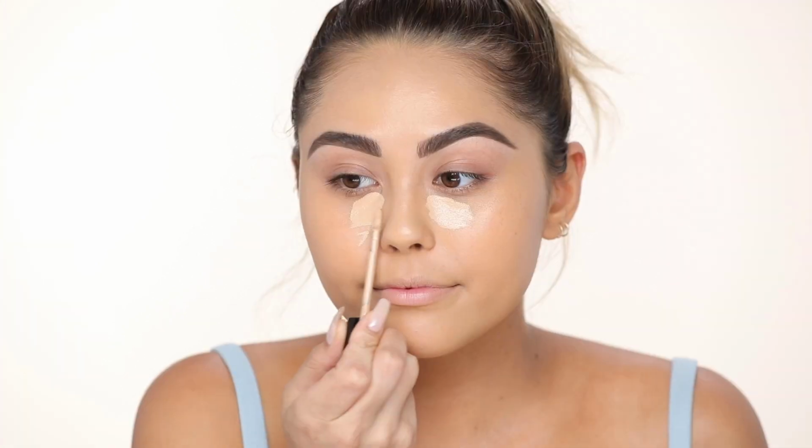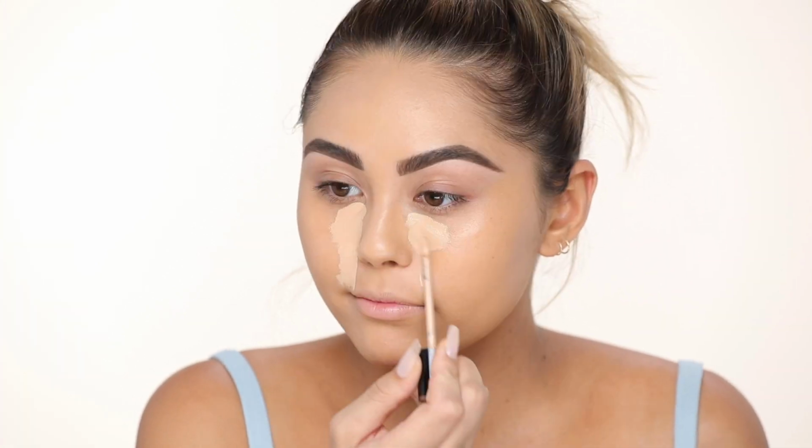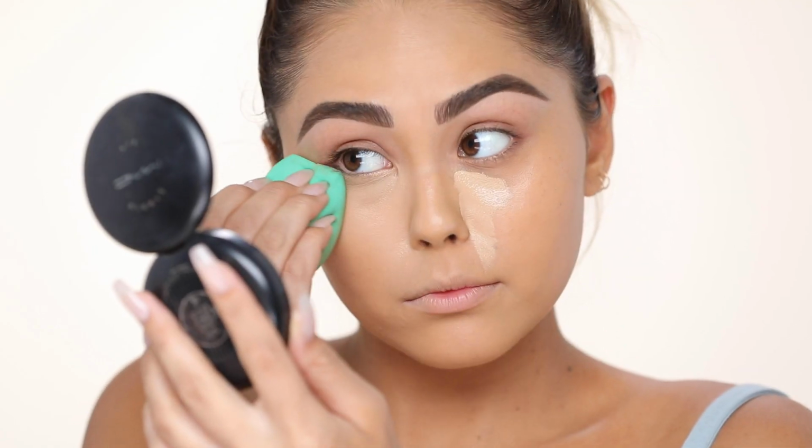Now for concealer, I'm gonna go in with the Milani Conceal and Perfect Longwear Concealer, and this is the shade 140 Pure Beige. You guys know I love this stuff. It's a really, really good full coverage concealer for an affordable price. I love the consistency. It's thick and creamy, but not cakey.